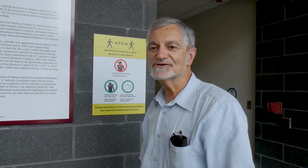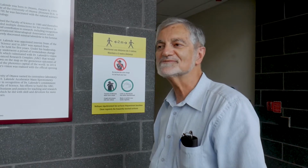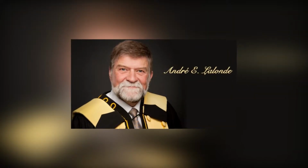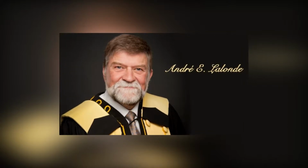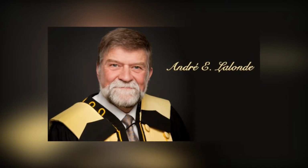My name is Liam Kieser. I'm the director of the Andre E. Lalonde Accelerator Mass Spectrometry Lab. Here is a picture of Andre Lalonde, who was the Dean of Science at the time when the funding came through from the Canada Foundation for Innovation for this Accelerator Mass Spectrometer.